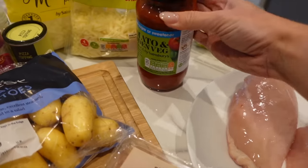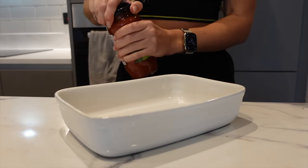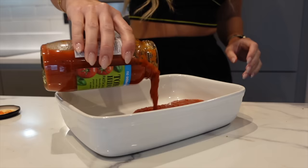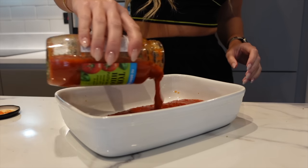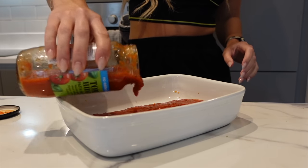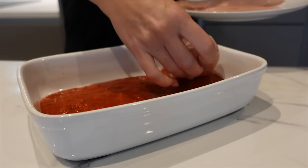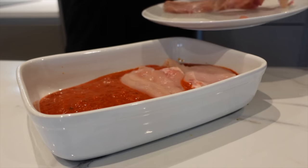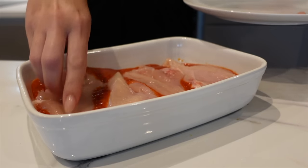First of all, we're just gonna take this hidden veg pasta sauce and pour it into the bottom of the dish. I'm gonna use about 3/4. Then we're just gonna add our chicken. Now I have just chopped each one in half. This will reduce the cooking time, guys, because it won't be as thick, just like that.